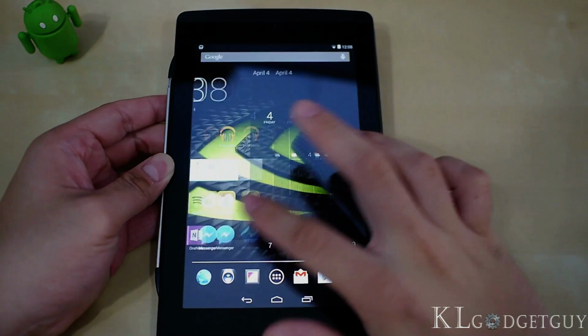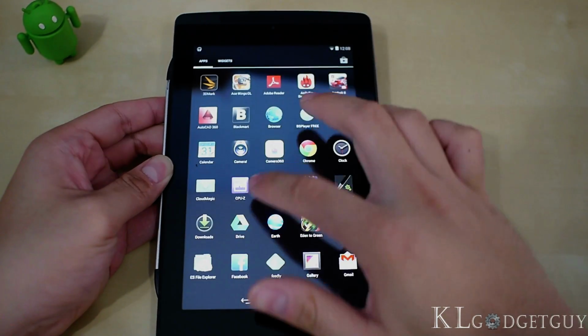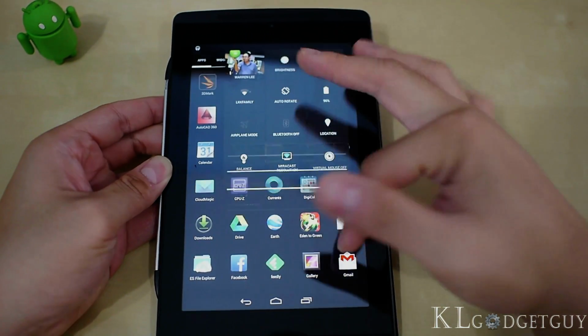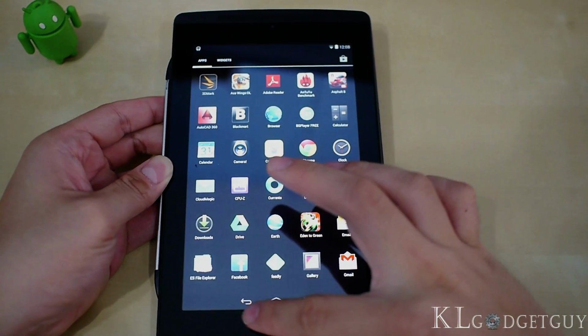To conclude on the overall user experience and performance, the Tegra Note 7 is smooth, fast, and reliable in performing any task. Heat and performance of the Tegra 4 SoC has improved significantly from its predecessor.